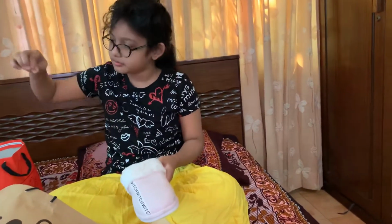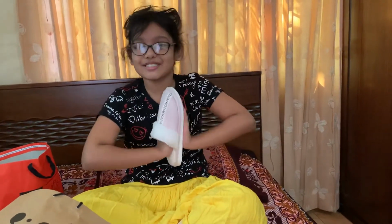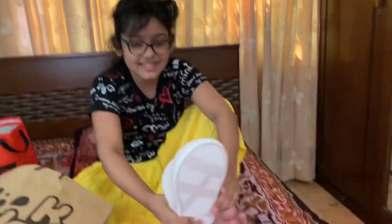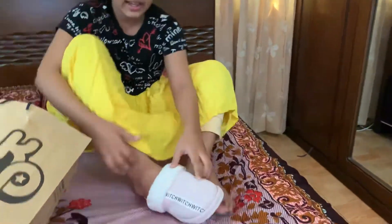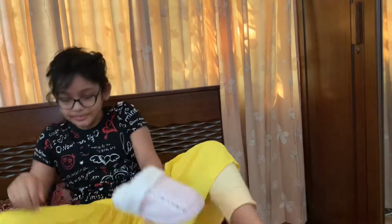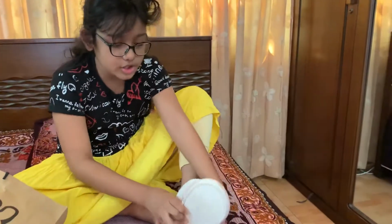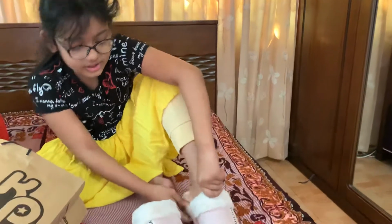Oh my god. Shop winter products. Yes. So yeah, my winter is coming and oh my god, this is just so soft. Let's see if it fits. It's going in this way. Oh my god, it fits perfectly. It's so soft. I can't believe it. Okay. Two shoes on my foot. They're comfortable.